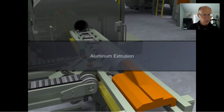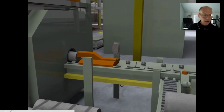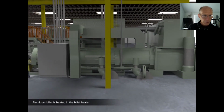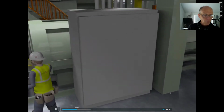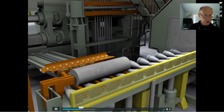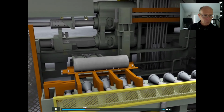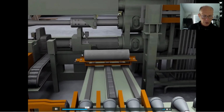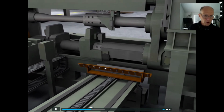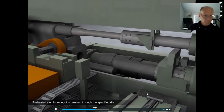This is an aluminum billet being pushed into an oven to heat it so that we can get it into a plastic region. And we are now going to extrude it through a die. Actually, we're not through the die yet. We're just pushing it out to the heating element. Now we're going to push it into the extruder itself. So you can see it going down below and getting loaded in.